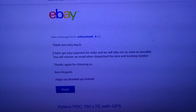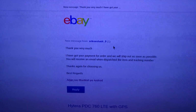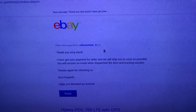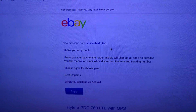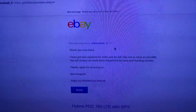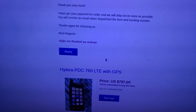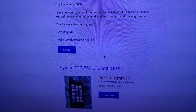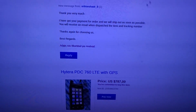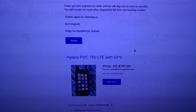And yes, this is what I did, and I got a message from the seller. "Thank you very much. I have got your payment for the order, and we will ship it out as soon as possible. You will receive an email when the item is dispatched, with the tracking number. Thanks again for choosing us." Okay, so I was really happy, and at that moment I started searching for the programming software, digging through the internet, because I was 100% sure that I was going to get this item.